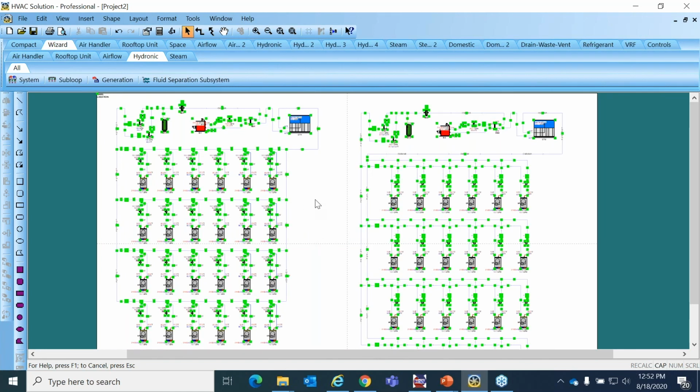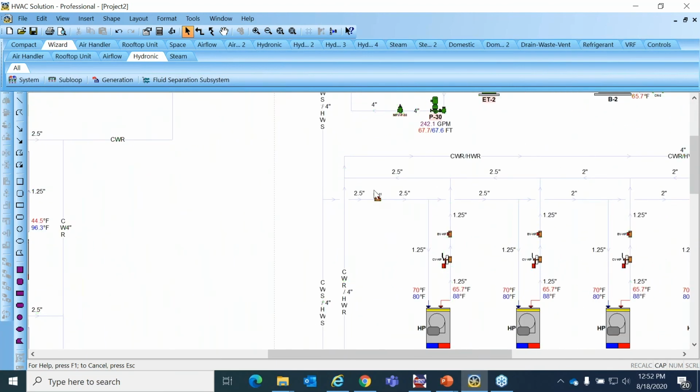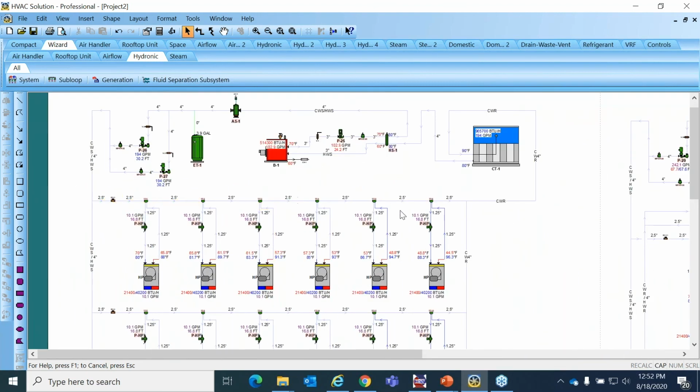And if I hit Control A, please come out to the same diameter. And, oh good, I wasn't fibbing. Notice the two-pipe design has a 2.5-inch supply going in, right? The control valves, balance valves, whatever. And then over here, my single pipe is 2.5 all the way across.